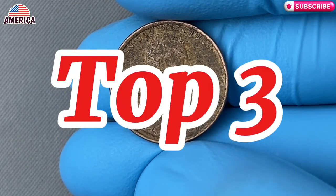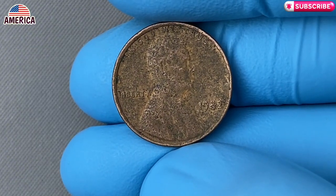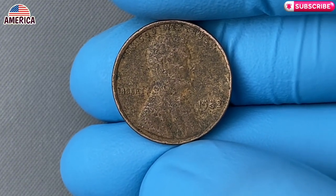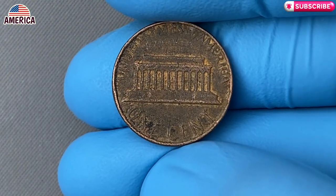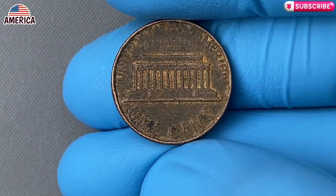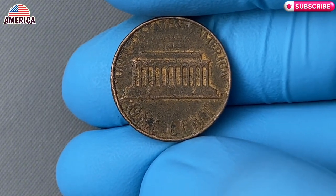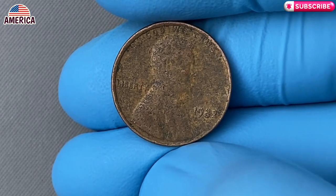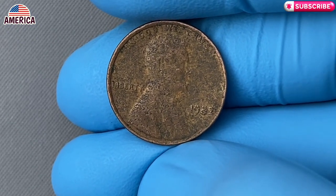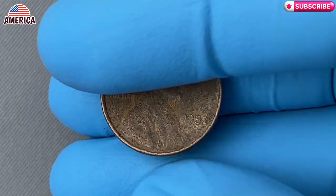Top 3, we have an exciting and rare find for you, the United States 1982 penny. At first glance, it might seem like just another coin you've seen 1,000 times, but this particular year holds a hidden treasure for those who know where to look. Believe it or not, the 1982 penny could be worth far more than its face value, and we're going to show you exactly why. Stick around until the end to discover just how much a 1982 penny could be worth today.